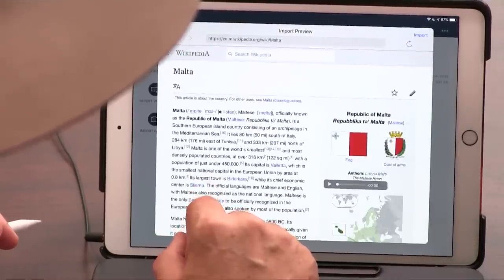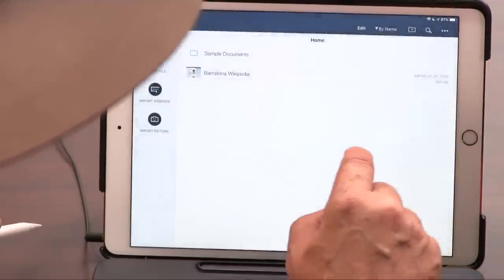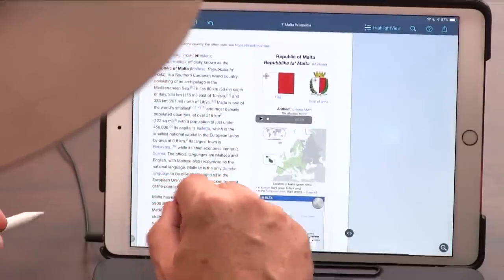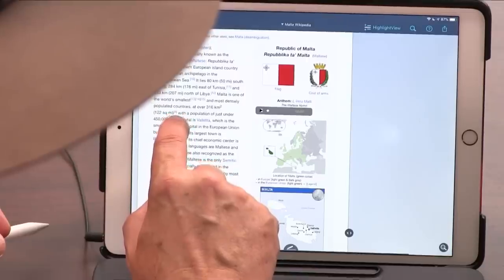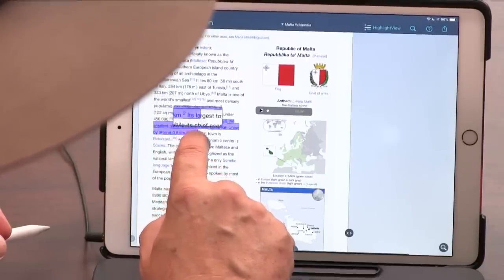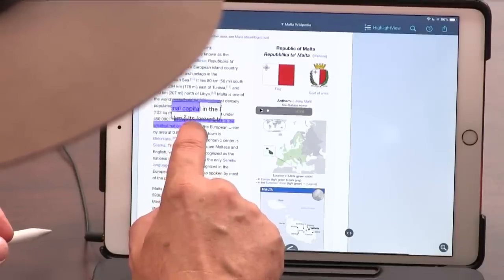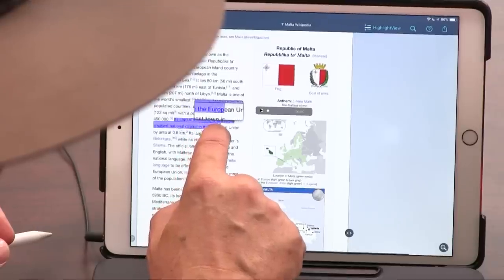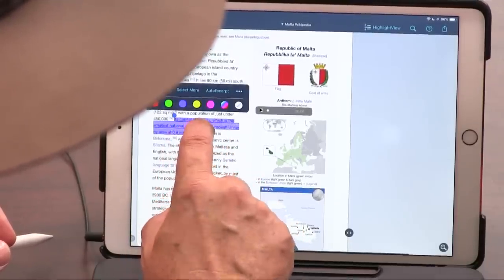Okay, good. I'm going to import that because I'm going to do some research. I'm also going to be in Barcelona. So here are some things that I might want to keep track of. If there's a section I want to keep track of, I can use my finger and say the capital of Malta is Valletta, which is the smallest national capital in the European Union at 0.8 kilometers. That's fascinating, isn't it? Let me just drag that.